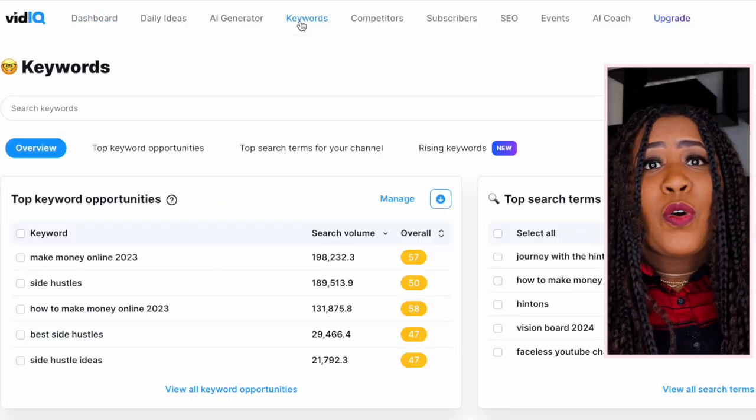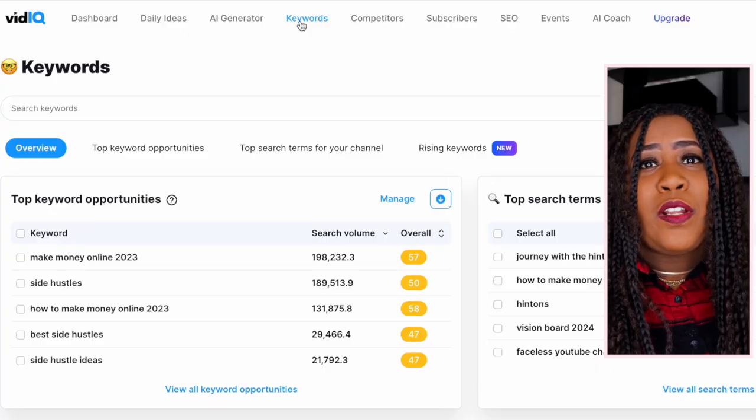Another thing you can do is use a tool like vidIQ, and with vidIQ you can actually search for the keywords that people are looking for.